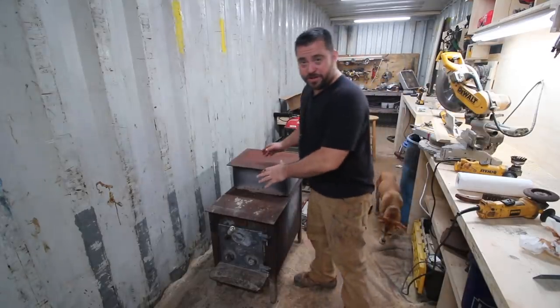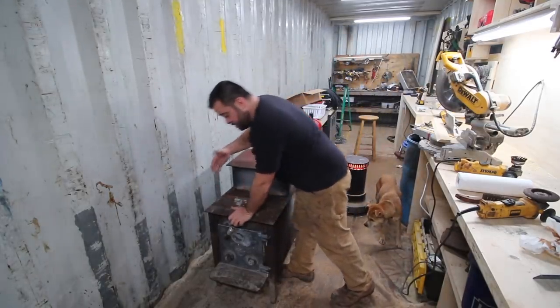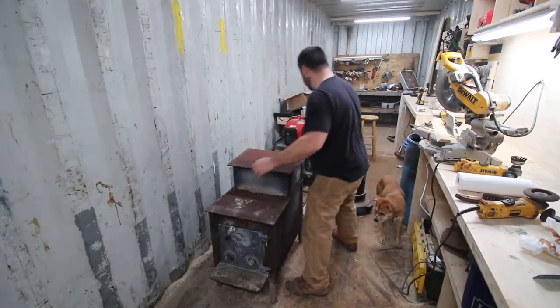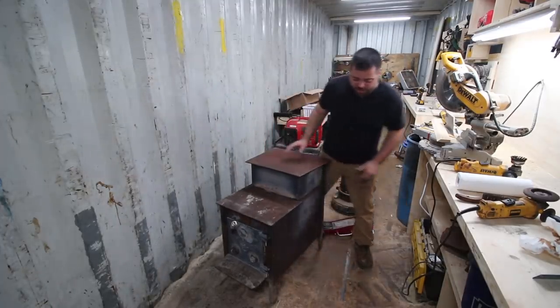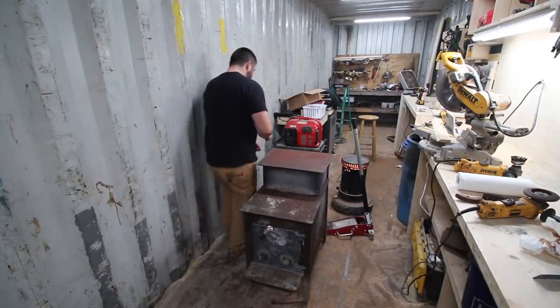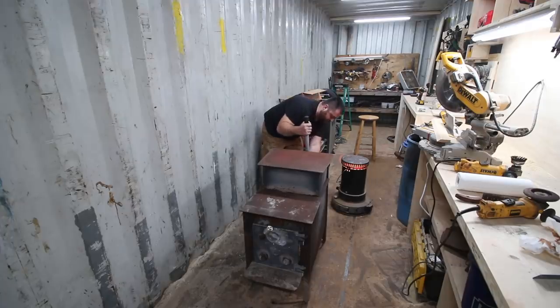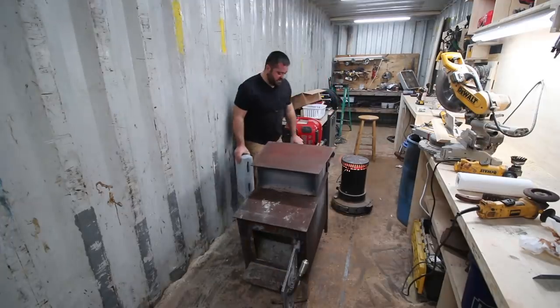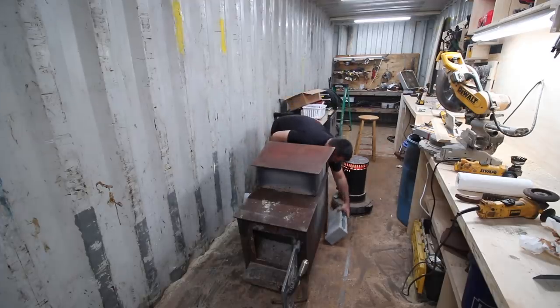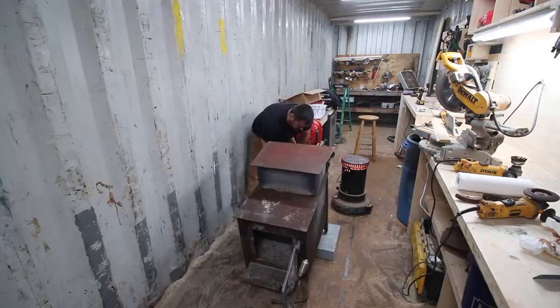This is kind of where I want it to go, but I need to work back here, so I'm gonna pull it away. I can't even move it. There's one. That gives me enough room to work around the whole thing. A little tight. You gotta be careful because I'm lifting a lot of weight. I picked up these concrete blocks. They were $1.50 each. Probably should have got the solid ones.